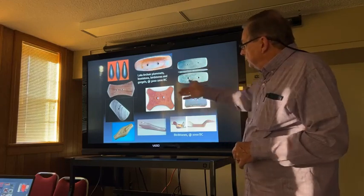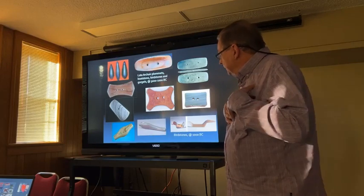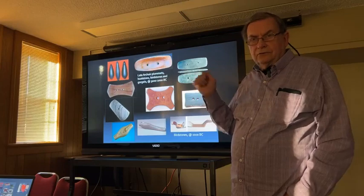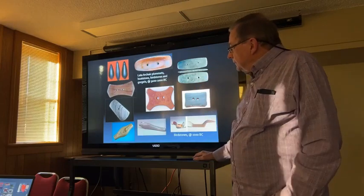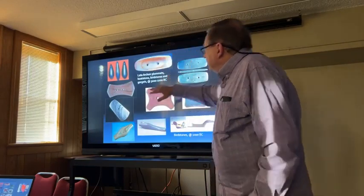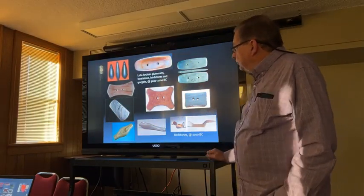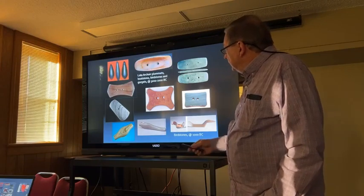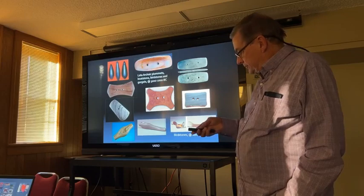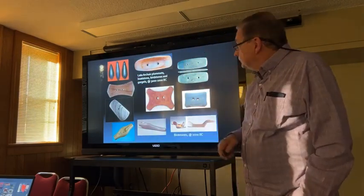The gorgets here are ornamental pieces, most likely hung around the neck. Birdstones also were probably tied on to atlatls as atlatl weights. And they really liked this banded slate for a lot of these groundstone materials. So they're ornamental in a way, but some, like these, would probably have some function as well.